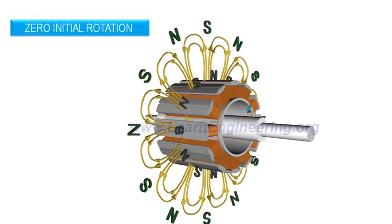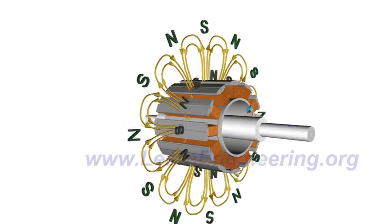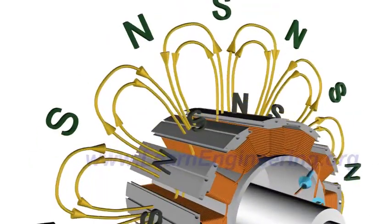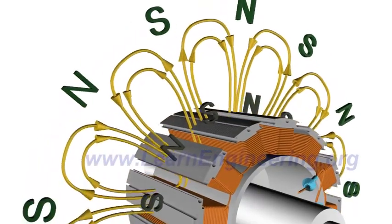But if the rotor has got no initial rotation, situation is quite different. North pole of the rotor will obviously get attracted by south pole of RMF and will start to move in the same direction. But since the rotor has got some inertia, this starting speed will be very low.